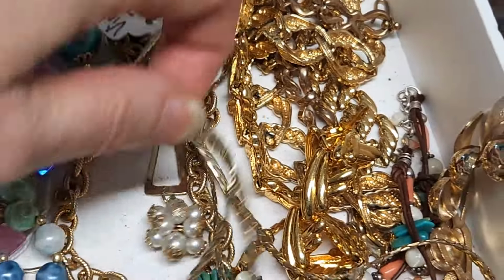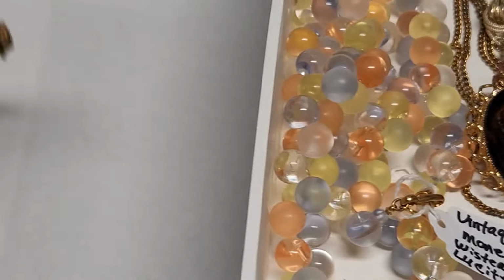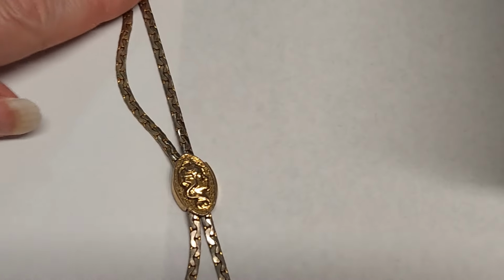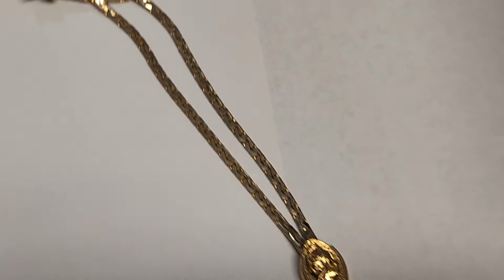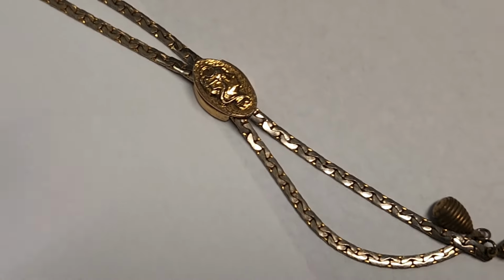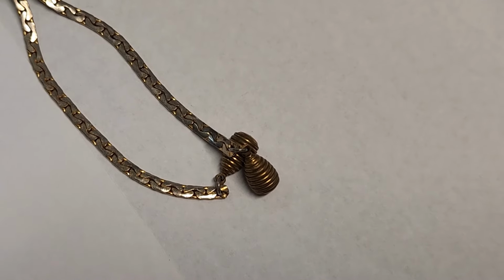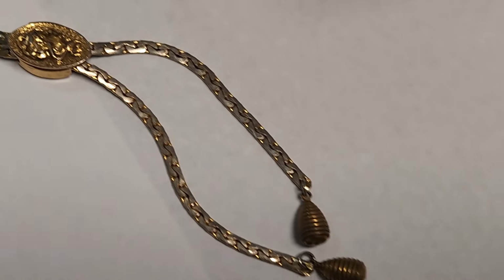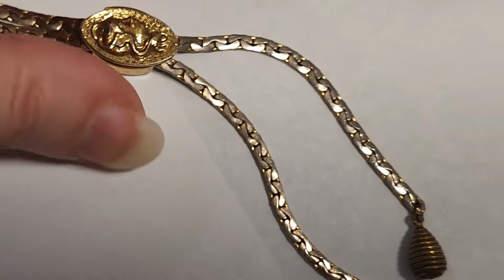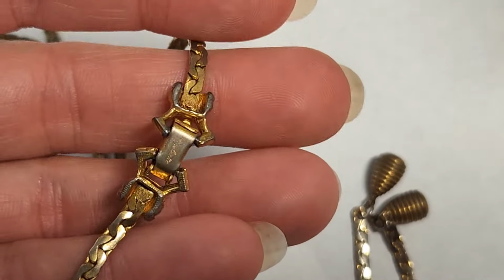Here we have a goldette. This one I debated about. I'm going to bring it over here if I can. I debated about it because it really does have a lot of color loss. And it's still such a great piece. This does slide, has these little tassel ends. They almost look like beehives at the end. And again, the color is faded so much. It says patent pending on the back there and goldette on the clasp. But really cool piece.